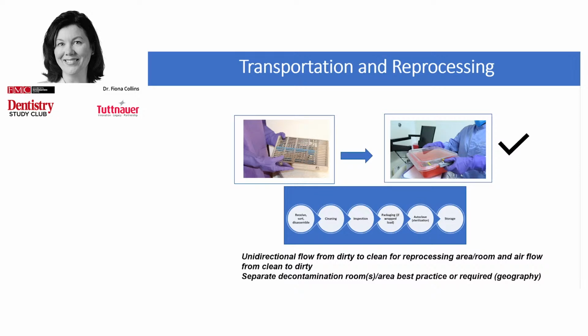The tub on the right-hand side shows the correct manner to transport them to the reprocessing or decontamination room. The tub needs to be rigid, puncture-proof, closed and locked. That protects against sharps injuries. The problem with the closed perforated cassette otherwise is that even although it's locked, a point could stick through the perforation and a sharps injury could occur.